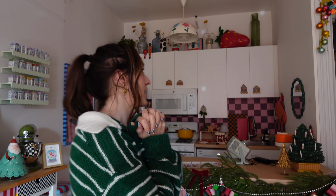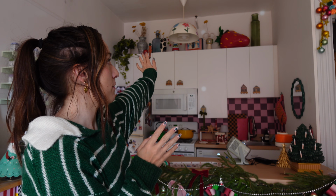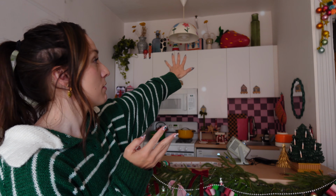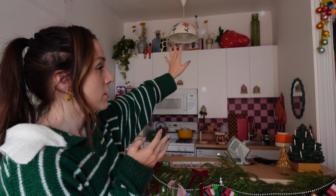So for my next project, I'm going to be working on my kitchen. I just set up this space above my cabinet a few months ago. It looks really good. So I think what I'm going to do is just take everything down, leave the lights up there, add a garland, and then just add in some of my Christmas decor. Kind of see how it looks.